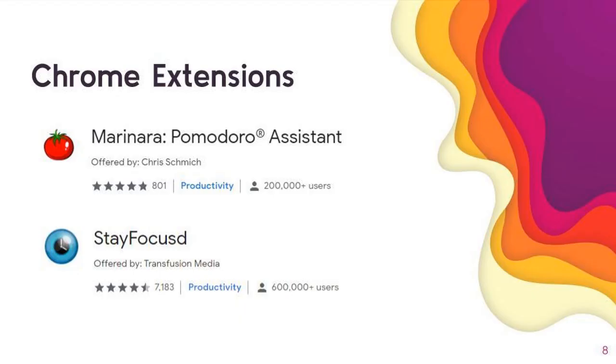As a quick warning, your tools are only as good as you allow them to be. So if you use Stay Focused to block Twitter on your computer, you can still access it on your phone. You can obviously cheat the system, but these are just designed to help you focus when you want to.